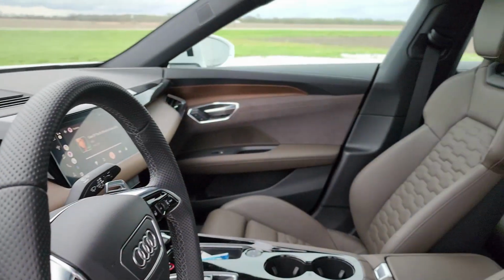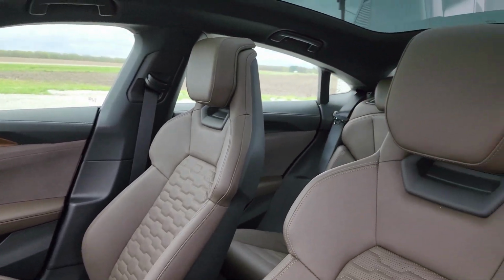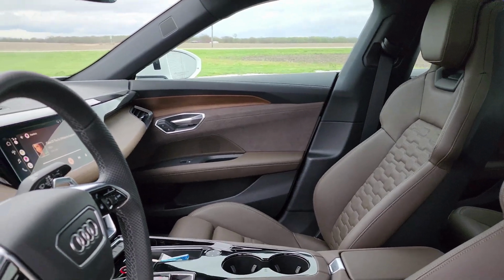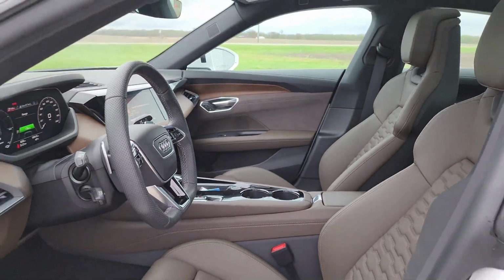This particular E-Tron has this gorgeous chocolate brown interior, which I love. It is so unique. It's just a color that you don't really see that often, and mixed with the wood and the fabric sort of suede material on the doors, it really makes this car super comfortable. It just feels so cozy. I really like it.